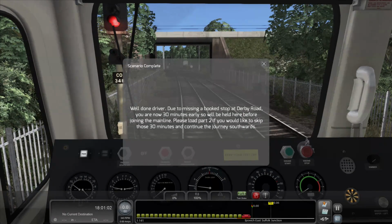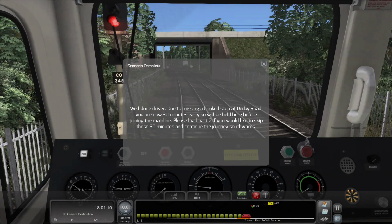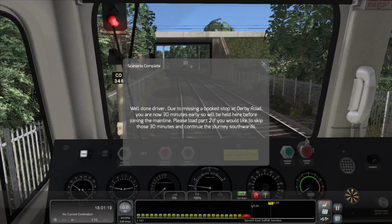Well done, driver. Due to missing a booked stop at Derby Road, you are now 30 minutes early, so you will be held here before joining the main line. Please load part 2 if you would like to skip those 30 minutes and continue the journey southwards.